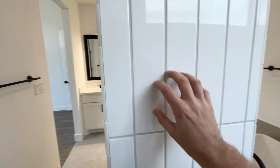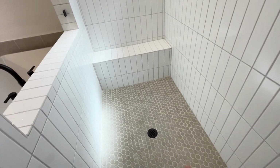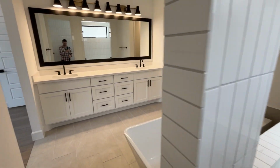Not a huge fan of this kind of white rectangle, kind of subway tile. I like that it has a bench. I like this kind of beige hexagon tile on the floor. This is kind of boring to me. I don't know. Everyone's opinion is different.